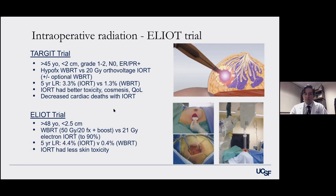Interestingly, from this trial, we also saw that there was a lower chance of death in some women, particularly women who had the intraoperative radiation. And there's a hypothesis that it was because there was less cardiac risk, specifically in women with left-sided breast cancers. So this may be another way to minimize radiation to the heart in very select patients.